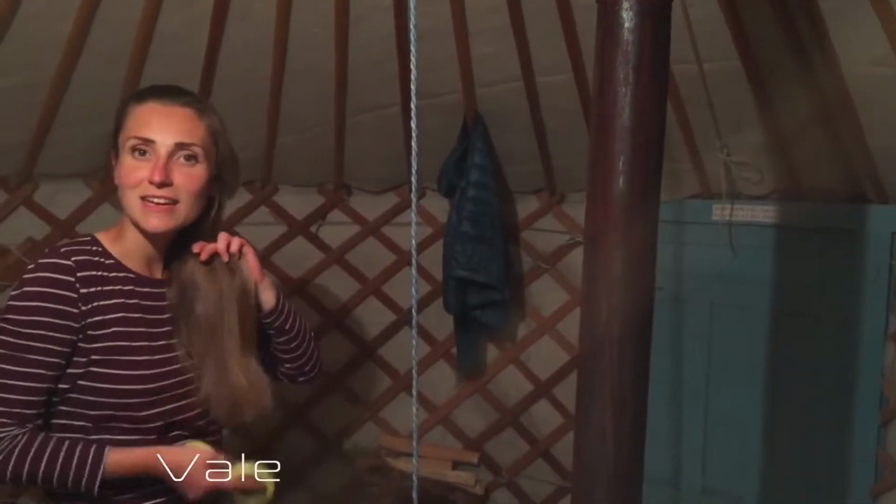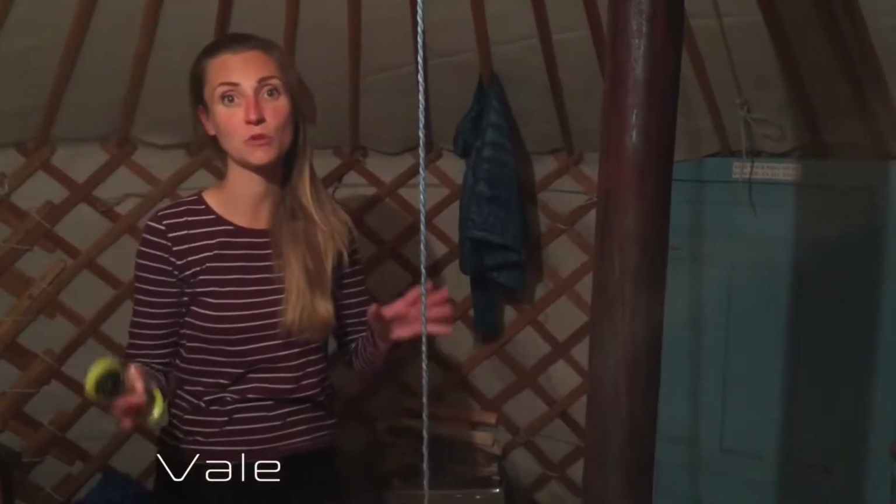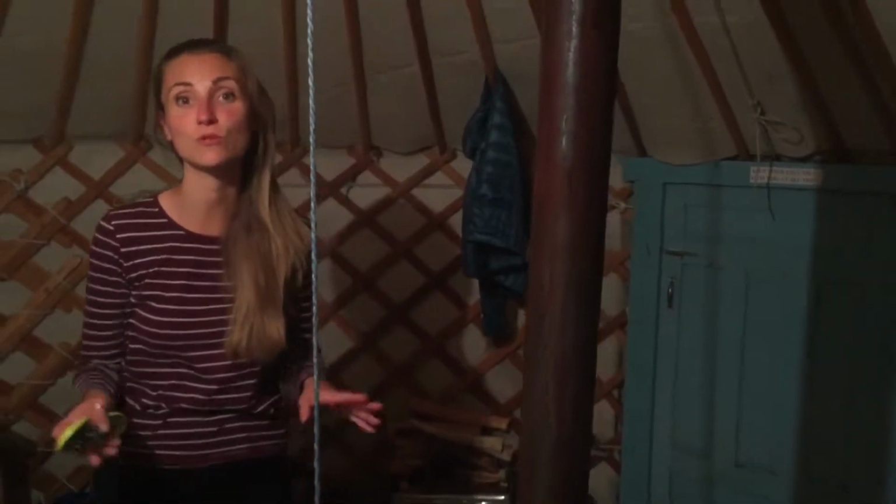Okay, finally the day is ended. So now finally we got to the camp. It's 2 a.m. in the morning. The only thing we want to do is just go to sleep.